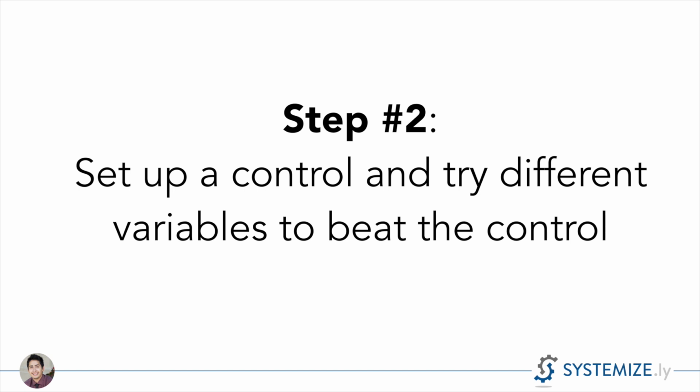Now, I just want to make sure that I'm not saying make a control and then just change the colors or change the button color and not have that much traffic. What you're trying to test is headlines, offers. Is it a worksheet versus a blueprint? Is it a download versus a free software? What is working that people want? What are the headlines? Are you talking the right language to them? Are you showing them the right imagery? Those are things to test. Don't just test small things.